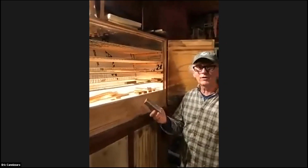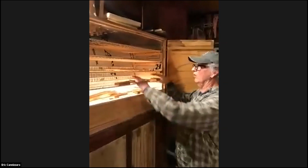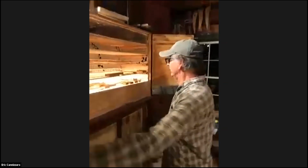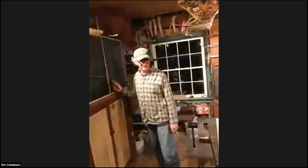It's my 3.5-year-old grandson that spends a lot of time in my shop, and he loves to pile stuff in my kiln. He brings the stool up and stands on it and puts it in there. So that's what the plywood's doing.